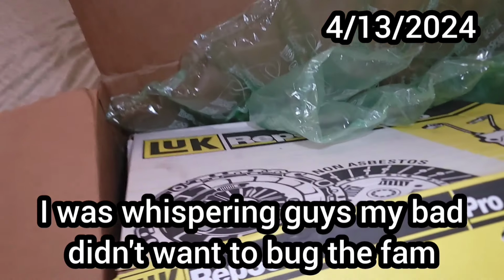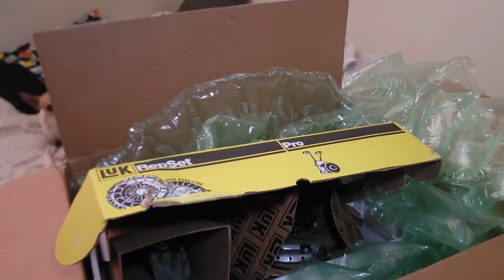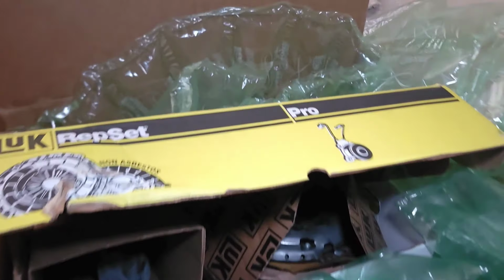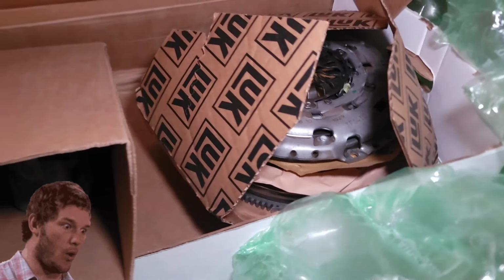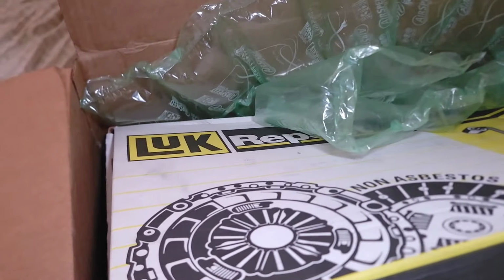As you guys can see here, I got the clutch for the Focus, the SVT Focus. It does require a dual mass flywheel clutch, not just a regular clutch, so I'm glad I asked in the group before I ordered it, because that would have sucked, but this is the right one. Everyone recommends this one, so it should be good.